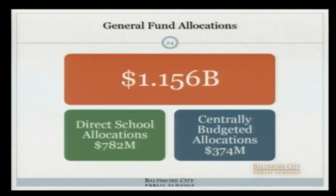Next, I'll talk a little bit about our general fund allocation, our general operating fund, and $782 million of that $1.156 billion is a direct school allocation. That's money that goes directly to schools and school budgets. The other $374 million is what we call centrally budgeted allocations. That's not central office. That means that they're budgeted centrally, and there's a slide along the way where we break that down a little more, to give you an idea what that is.